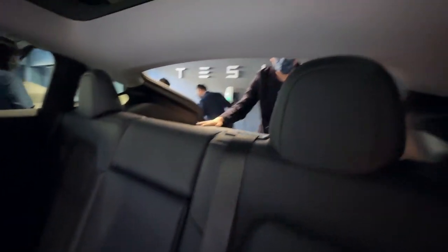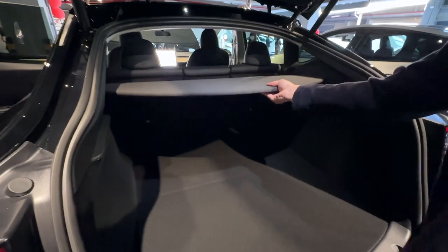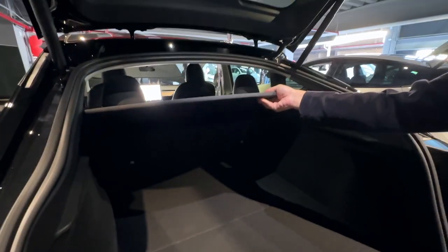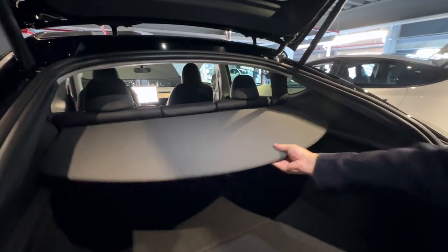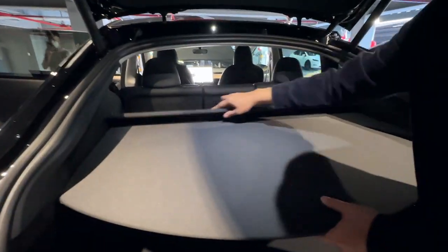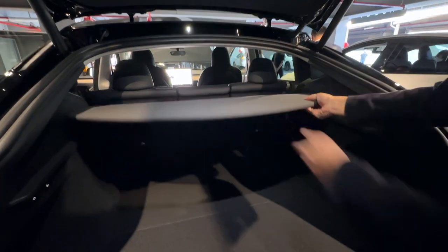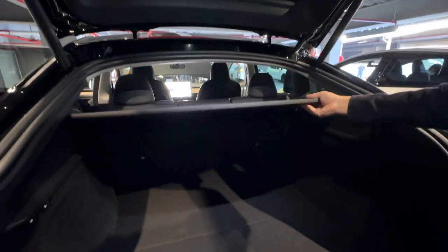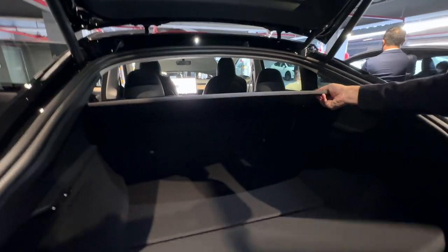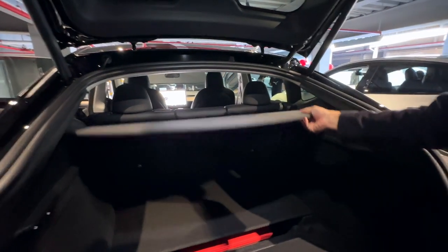Did you see the parcel shelf that comes with it? Yeah, this is new. I don't remember seeing this. They don't have it in the US, but you can retrofit it now, I believe. And these are, I believe, magnetic. So you can fold it very easily. Do they offer a 7-seat configuration? No, they don't. Right now. It'll be really, really tight.